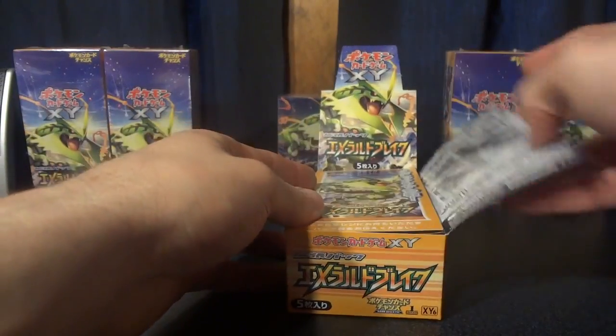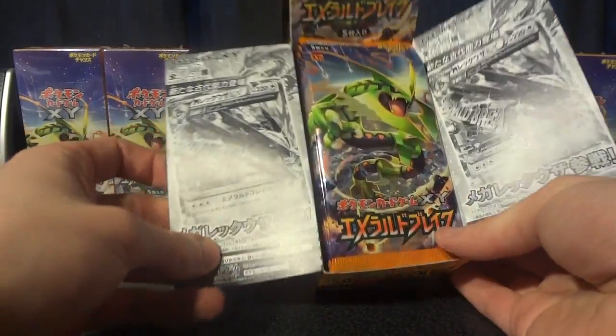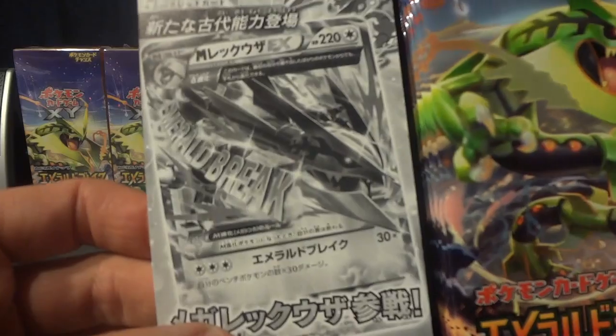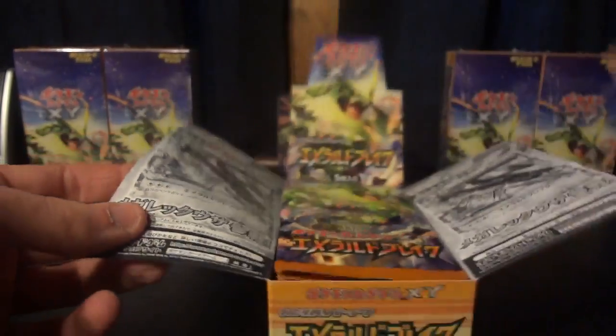This set's going to be Roaring Skies in English, but we're going to have to wait until May to see any of those booster boxes. In the meantime, there's a black and white look at some of the stuff that we're going to be pulling. There's a Mega Rayquaza EX right there.